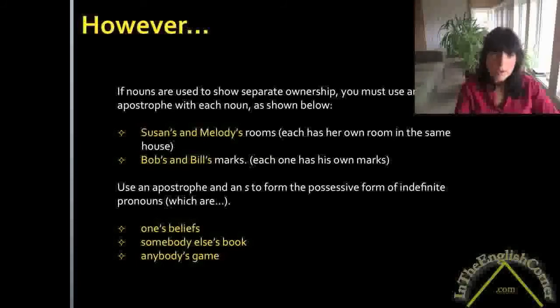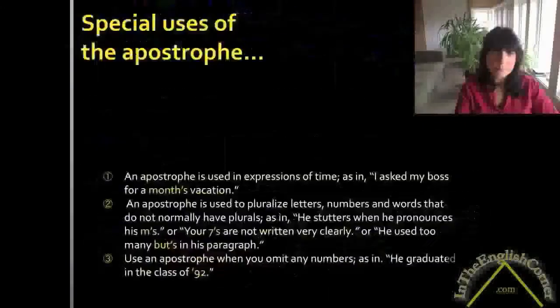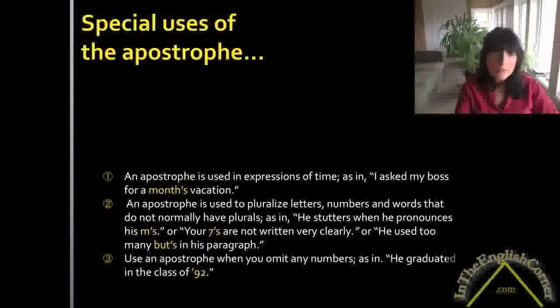You also use an apostrophe and an S to form the possessive form of indefinite pronouns. For example, one's beliefs, somebody else's book, and anybody's game. The apostrophe also has several special uses. One, an apostrophe is used in expressions of time, as in, I asked my boss for a month's vacation.